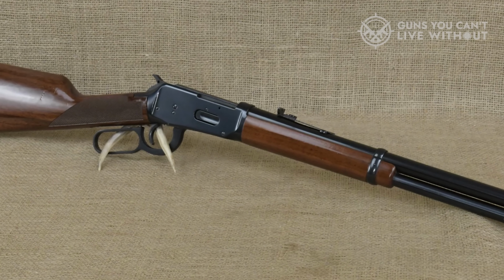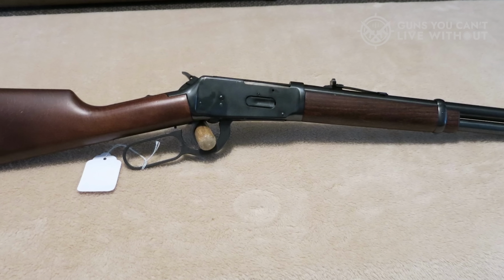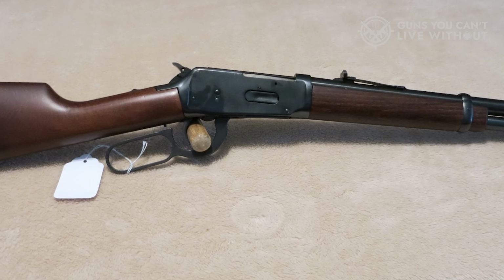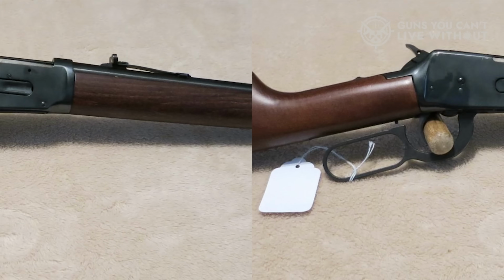Once this is done, a quick quarter rotation of the forend while holding the pistol grip will separate the barrel and magazine tube from the receiver. This easy separation is made possible by the clever use of interrupted threads on the barrel. Reassembly is easy and takes about a minute.